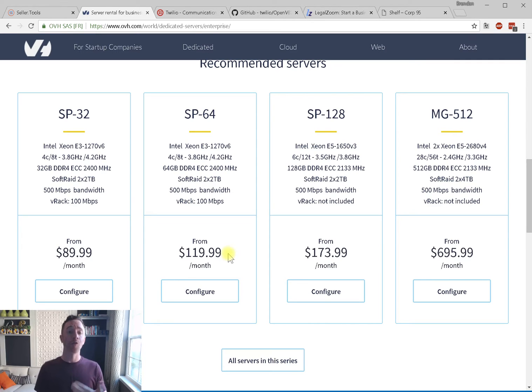For an additional $3 through OVH, you can actually get another IP address every month for $3. So as you add more brands, you don't have to pay $120 more per brand.